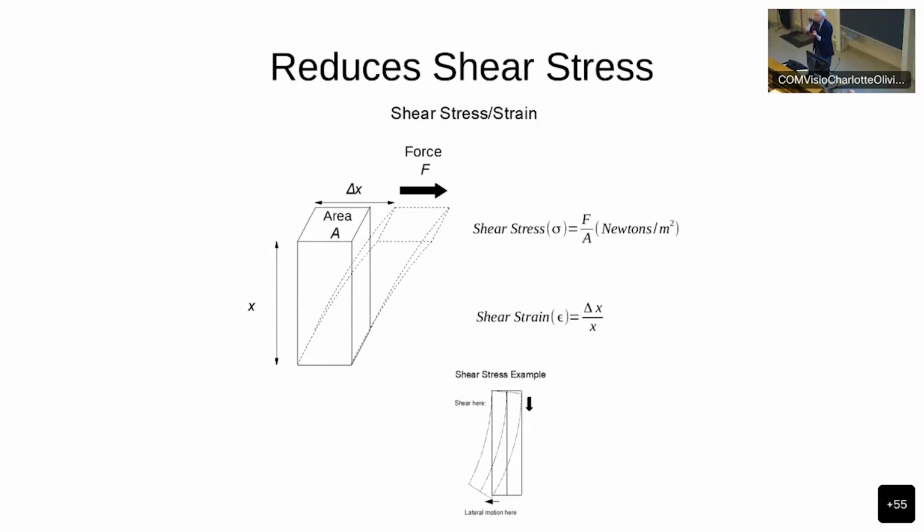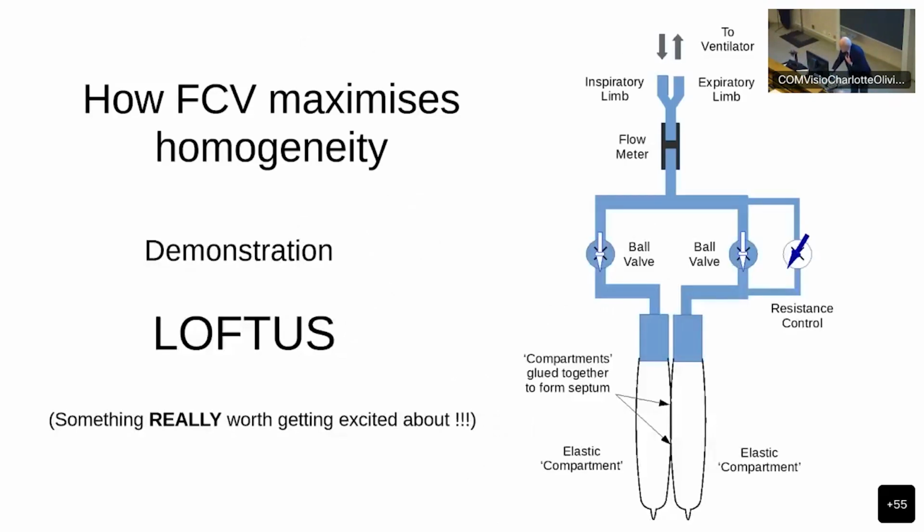And if I get shear stress the other way, the condoms will move that way. You can see that, can't you? Because they're going to go like that. So this is actually an interesting experiment to show that you can demonstrate shear stress.